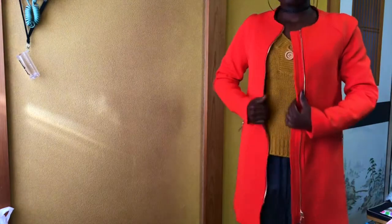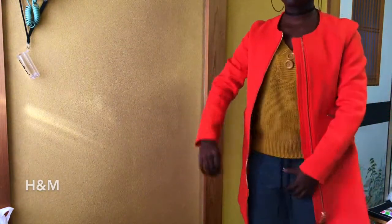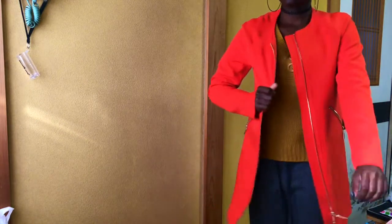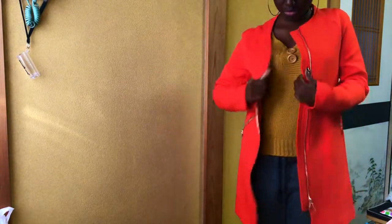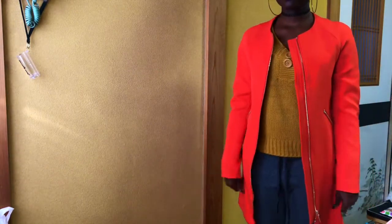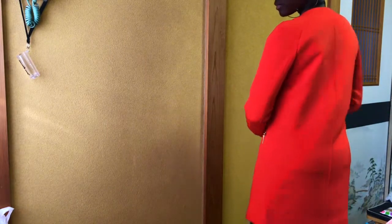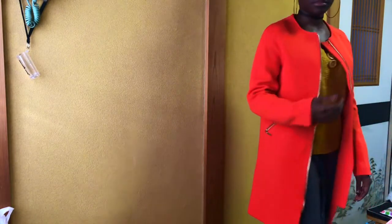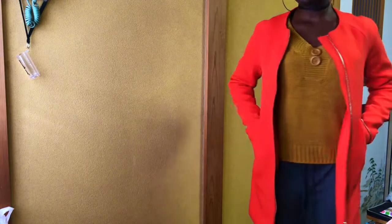This one I bought from H&M. It may look red, but it's not. It's orange. It's orange and gold. It has two pockets, and I can wear this open. I see me wearing this with a mini dress or shorts or a skirt. I don't see myself wearing this with pants. I can also wear this closed, so I would zip it up.